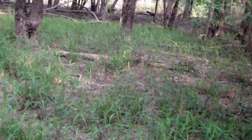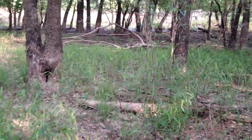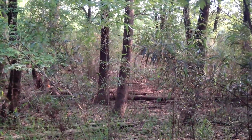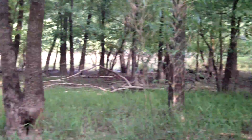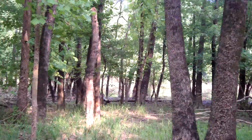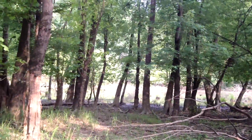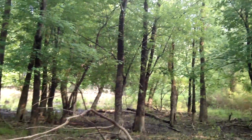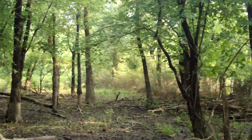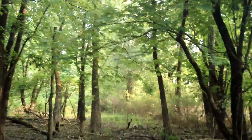Matter of fact, I'm not going to walk in all that bamboo over there. I may just hit some of the parts of the island that I think are good looking, and then we'll just kayak around the whole island. But my plans for this island are, I'm going to build a tree house. And so I mainly wanted to come here and look first, to see what was going on here, to see if there were decent looking trees.